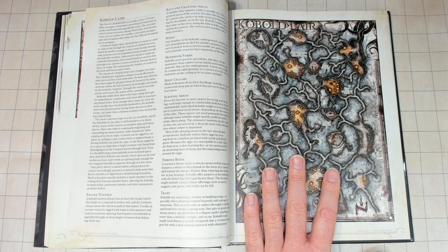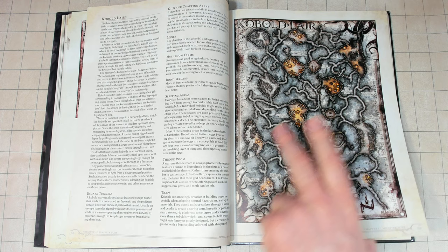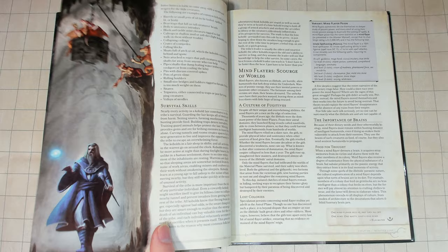And then we get a kobold lair. This is the lair for kobolds. Now, this might be linked to a much larger cave where a dragon lives, right? But this is the sort of thing you want. You want to know what the layout would look like. And it gives you that right here.